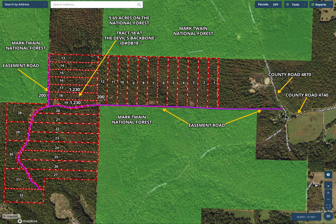Coming in from the east, from the county road, if you look over here at the right of the video, you'll be coming in probably off of Highway 63, which is north of West Plains. Depending on which way you're coming from, either way you'll go west onto County Road 4740 off of Highway 63, which is about 5 or 6 miles north of West Plains. You'll go west for a couple miles on 4740, and you'll come to this little junction here. You'll want to go north on County Road 4870, and it's just a few hundred yards, and you'll see the easement road, which begins on the west side of the road.